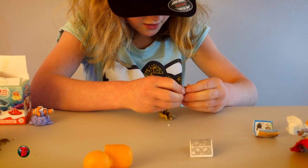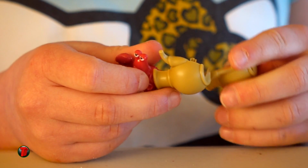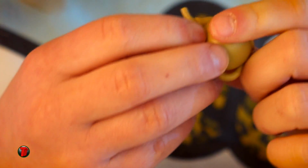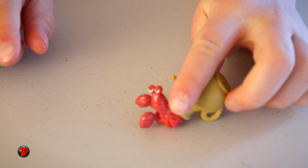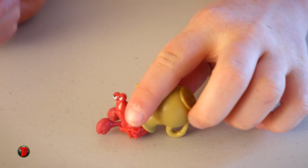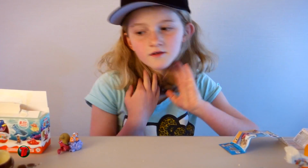Here we go. And this one was going like this. Cool. You can see the crab's hands. Put it aside with Nemo. Let's see what this one is.